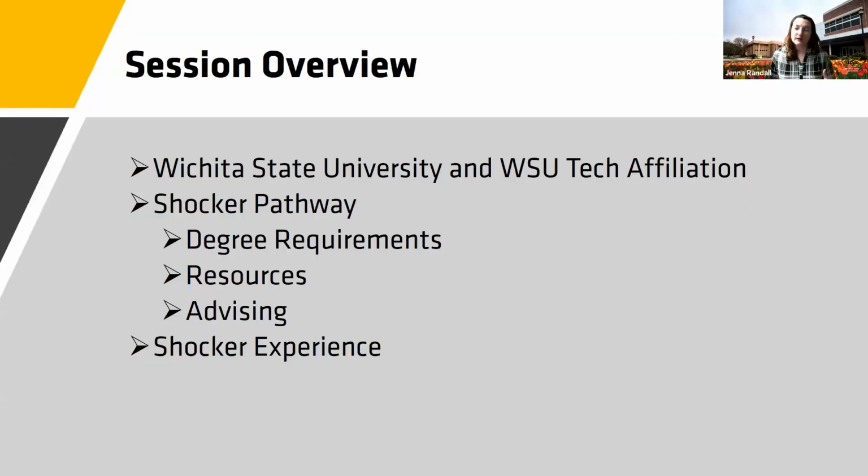So just a quick overview of the session. We'll discuss what the partnership between Wichita State University and WSU Tech looks like, focusing on the Shocker Pathway itself. We'll also touch on differences between the Shocker Pathway program and the Shocker Experience program. Those names are pretty similar, so we want to make sure we help students know what the difference between those is. So we'll go through that information here.